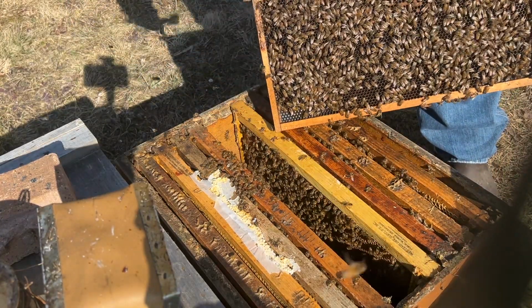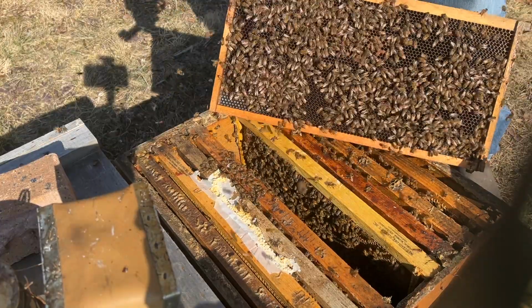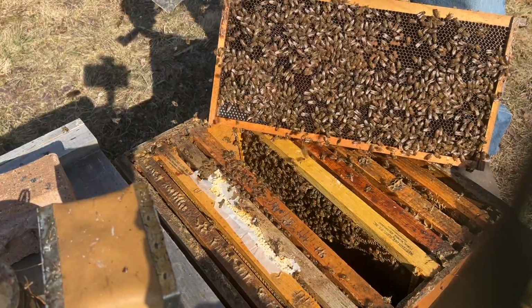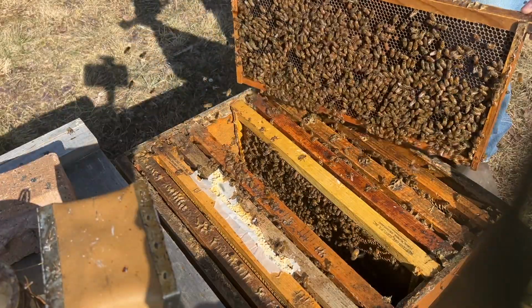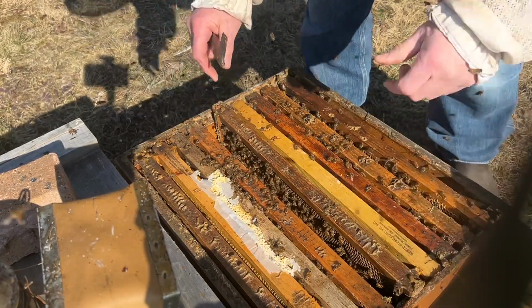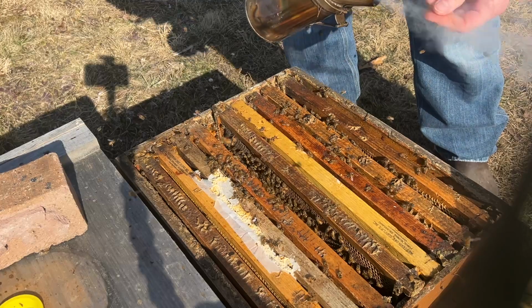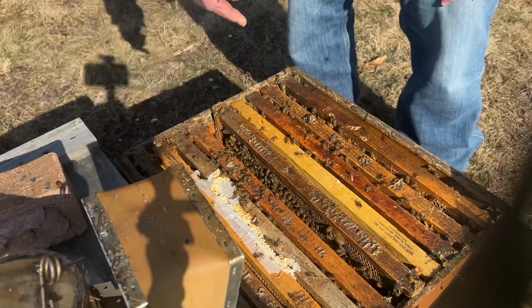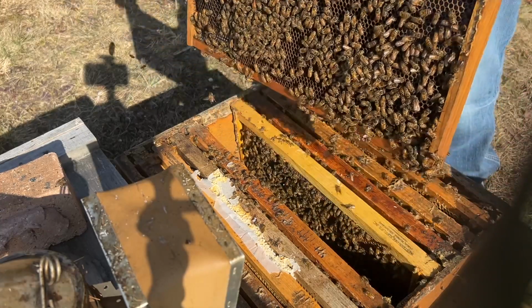There's queen. I dropped that frame because a bee stung me right on the tip of my finger, and it caught me off guard. First sting of the year, right in the tip of the pointer finger.